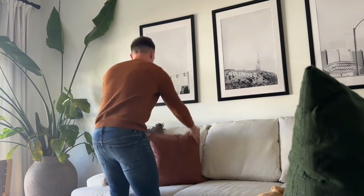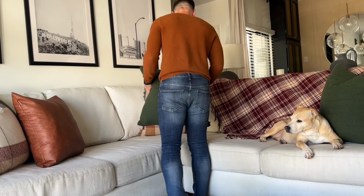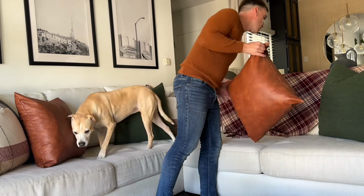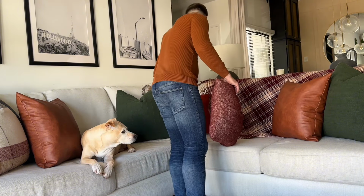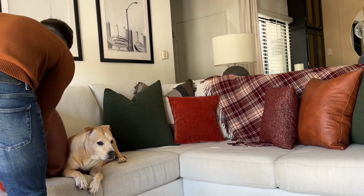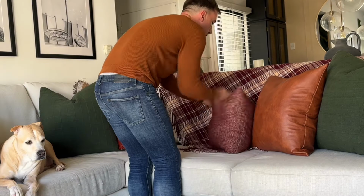I ended up getting these leather pillow covers from Amazon. I'll link them below, but they ended up tying in perfectly with the chairs by the window as well as with the aesthetic for fall. I love them so much.